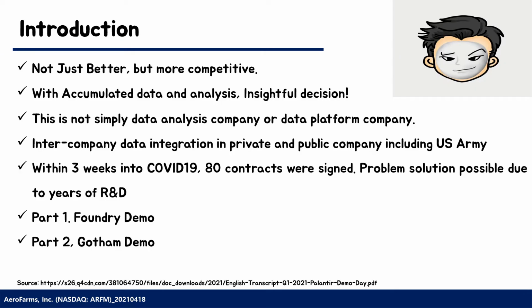Anyway, the introduction of that demo day script was that Palantir is not just better, but will be more competitive for its clients with accumulated data and analysis. Insightful, real-time and on-time decisions can be made by the clients using Palantir's platform. This is not just a data analytics company or data platform company. It's a combination of the two. It helps its clients make better decisions by combining the data, analyzing the data, and providing solutions to the customers.